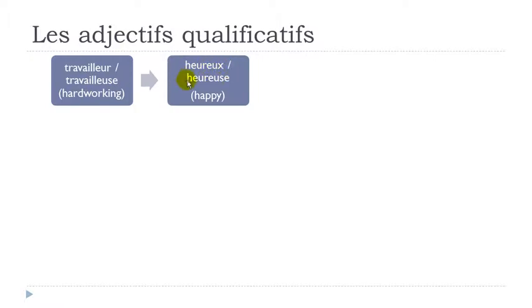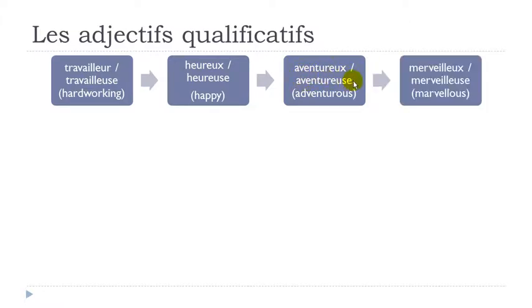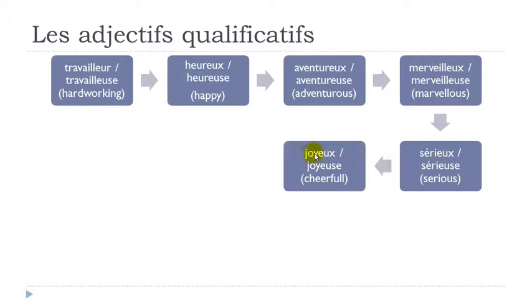Heureux, heureuse. Aventureux, aventureuse. Merveilleux, merveilleuse. Sérieux, sérieuse. Joyeux, joyeuse. Paresseux, paresseuse.